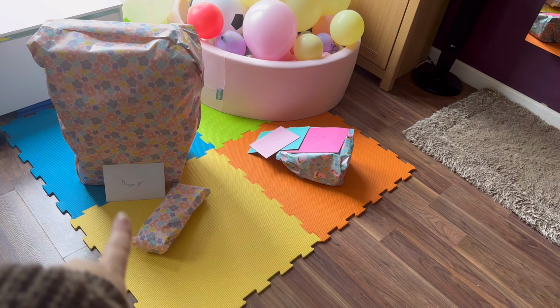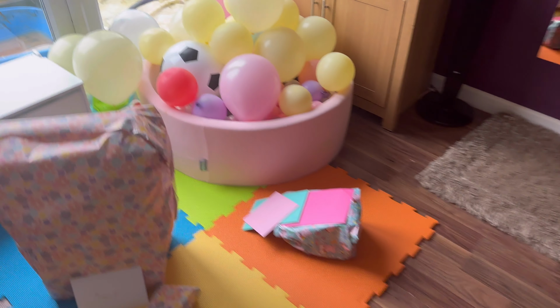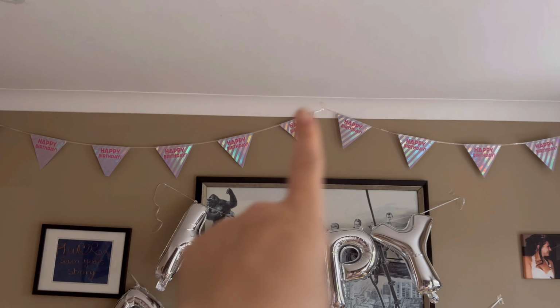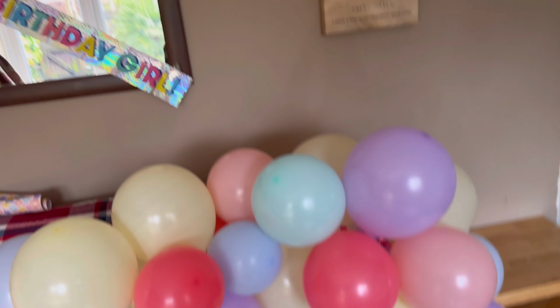Then these presents were from me and Zach, and we're taking her out today. So many left over balloons. And then just some presents and cards from other family members. Then we have the happy birthday banner and then the happy birthday letters. So now I think it's time to bring the birthday girl in.